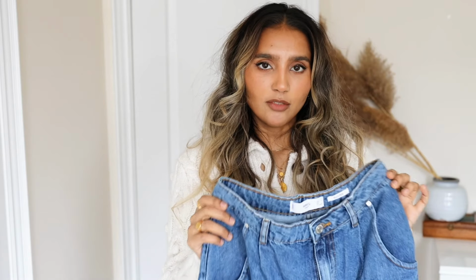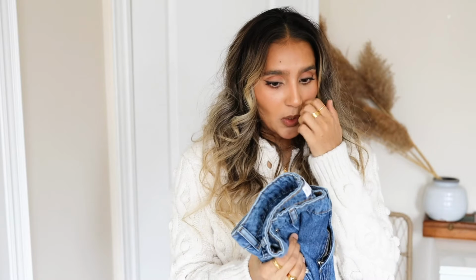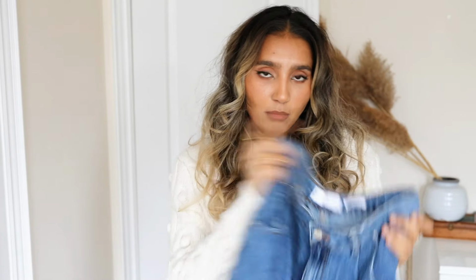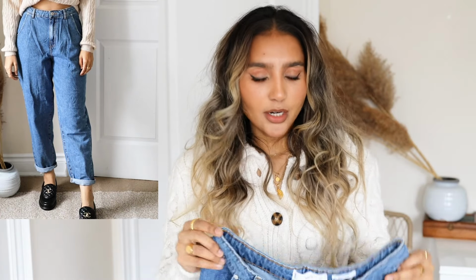The next pair of jeans we're going to talk about is the Regina Jeans from Mango. These ones I really love again, honestly. I think all the pairs that I'm showing you, I'm truly loving. I can't even tell you. This one is in a deeper blue, so they're definitely darker than the mom jeans that I had on because I just wanted a different color.